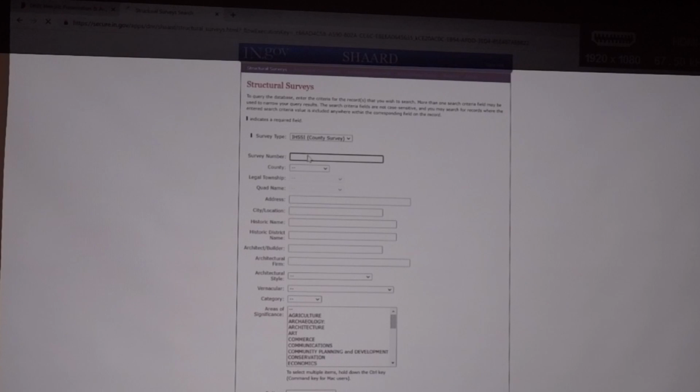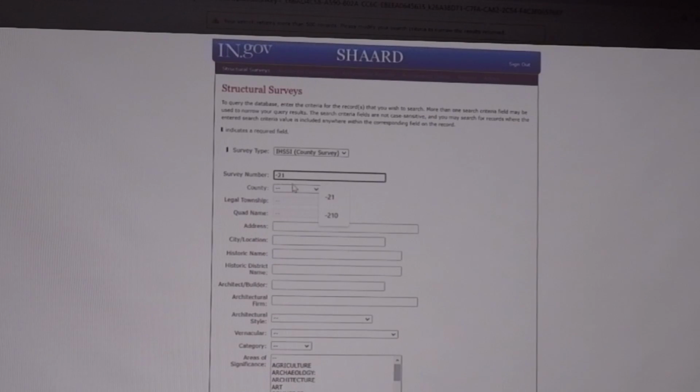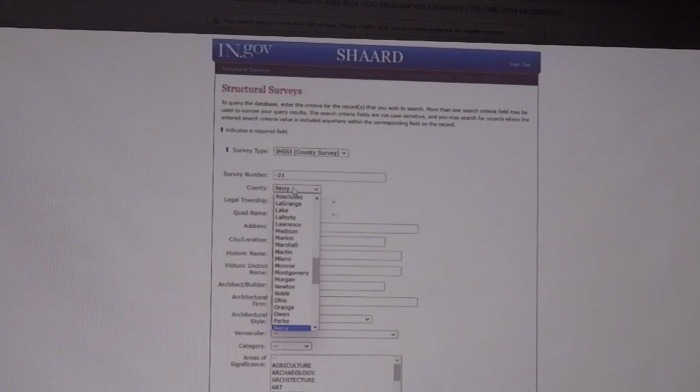Let's say I know, because of the book, that I want everything in Madairyville, so I'm going to just put in "-21", because this will do partial searches. I need to put Pulaski County because there are sites that begin with 2-1 in every county in Indiana. So let's just go to Pulaski. There we go. So now we'll do it.